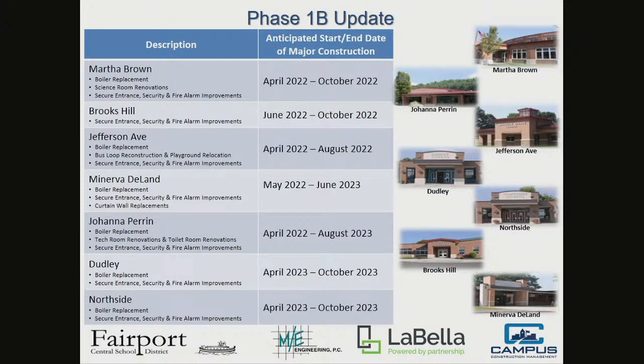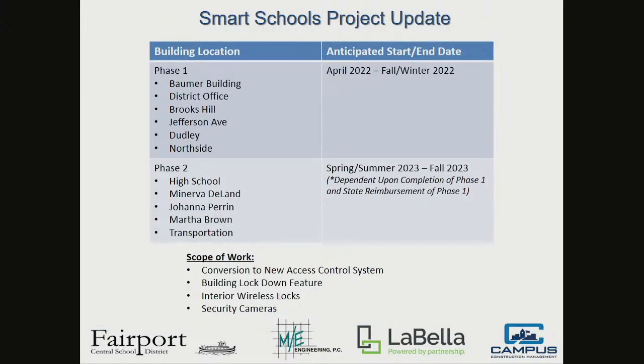And then over to 1B. Our contractors have been focusing over at Dudley and Northside, working on both of those nurses' offices. We actually were able to get into JP's tech classroom and complete some of the abatement in there as well. And then they're continuing window replacements at Minerva DeLand. And then our Smart Schools project, our controls contractor has made his way through phase one, and we're gearing up to begin phase two here shortly in the spring and summertime.